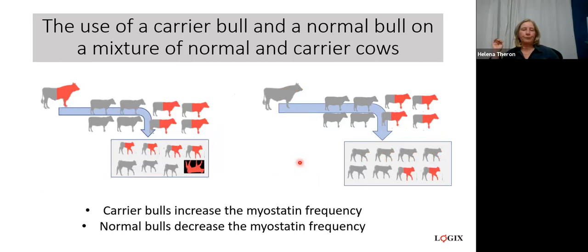So here you have a herd with half carriers and half normal. What would be the difference if you use a carrier bull on these ones? You get a double muscle calf and many carriers. But on the same herd of cows, if you use a normal bull, you can see you immediately decrease your carriers in the calves a lot, and you have a higher proportion of normal ones. So carrier bulls tend to increase the myostatin frequency in your herd, while normal bulls will decrease myostatin frequency over time.